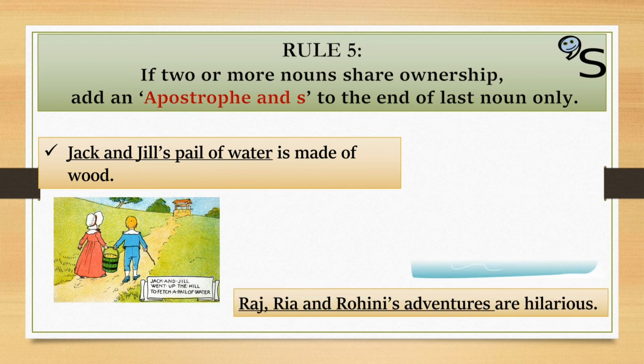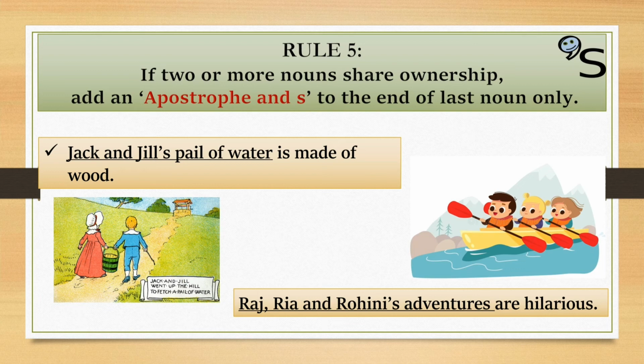Next, one more example. Raj, Riya and Rohini's adventures are hilarious. Here the adventures shared by Raj, Riya and Rohini are common. That's why we have put the apostrophe on the last noun, that is Rohini.